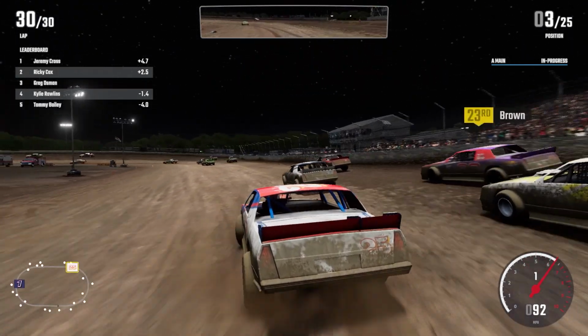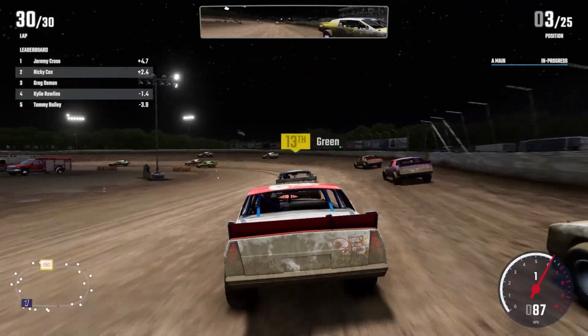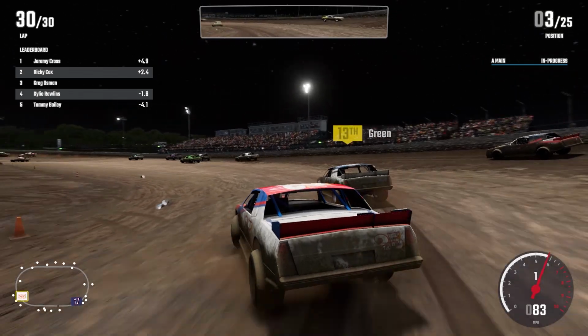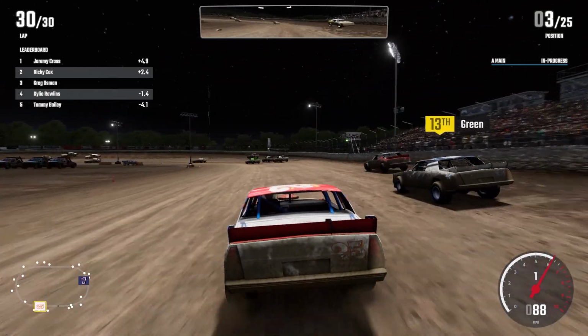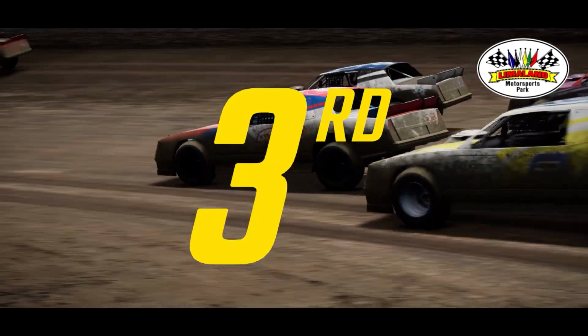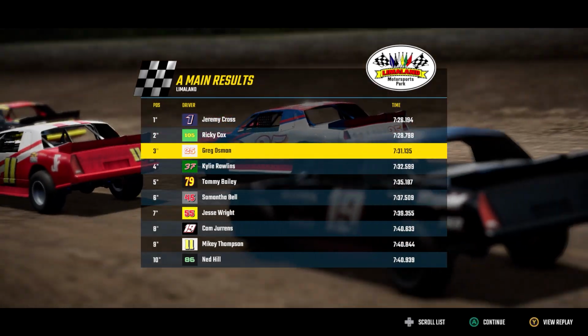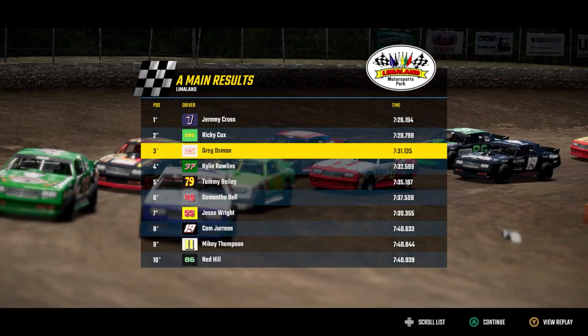Last lap here from Lima Land, as we got no challenge from Rollins behind us. We're going to try and take it easy through here, not push the boundaries or push the limits too much. Come across the line. There we go. That is a 3rd place finish. We're going to equal our best showing from earlier in the year. Definitely happy with that.